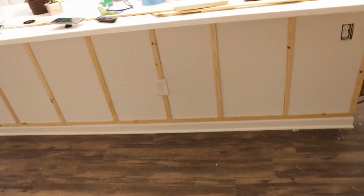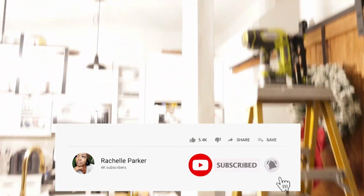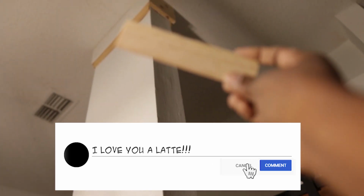Okay, so my phone is charged now, and this is what I did, and I am adding a trim to the top. I have to go ahead and put up this piece, so let's go ahead and do that.